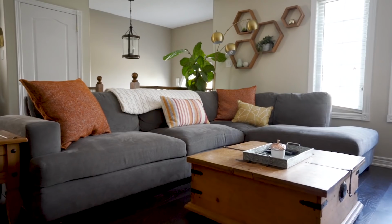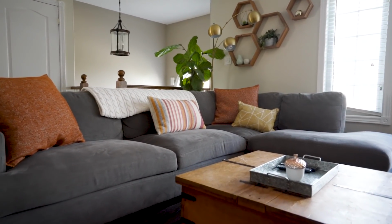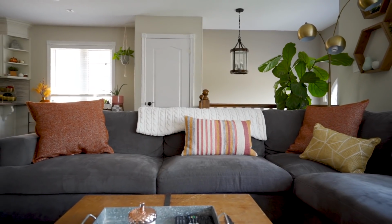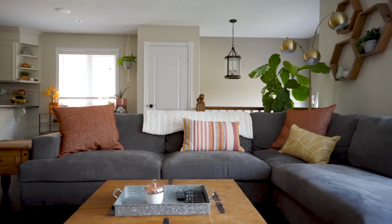It's so comfy and cozy, and the oranges really add to the whole space when you see everything together. All right, so let's head over to the dining room because I am obsessed with my tablescape. I didn't even really know what a tablescape was, but now I do, and I'm going to be doing one every single season. I'm #adulting and I'm loving it, so let's head over there.